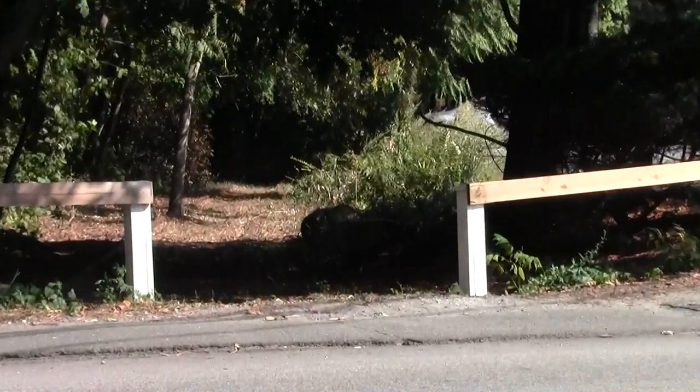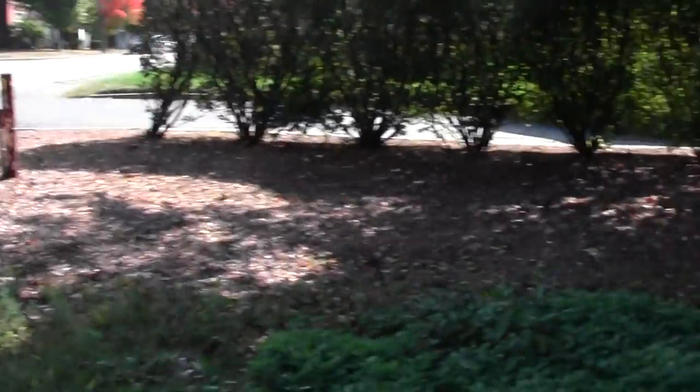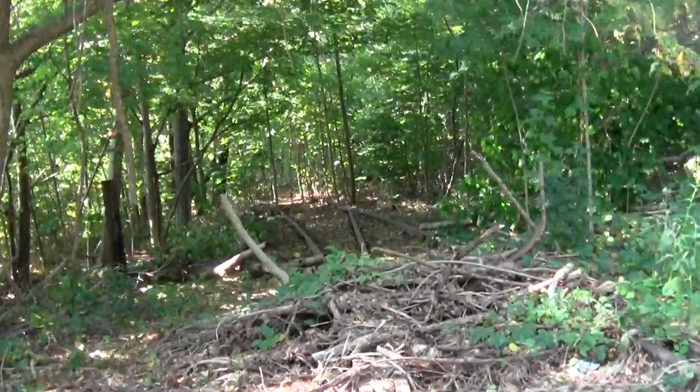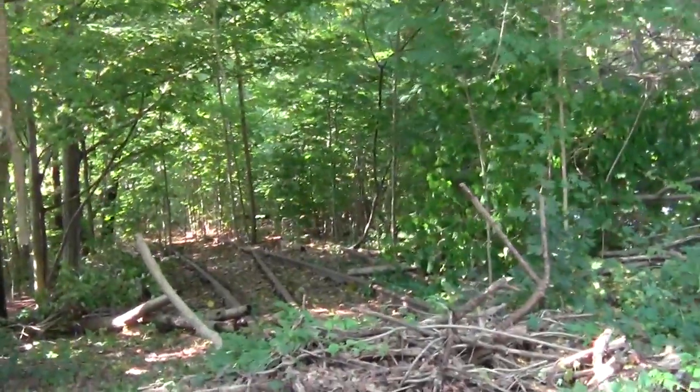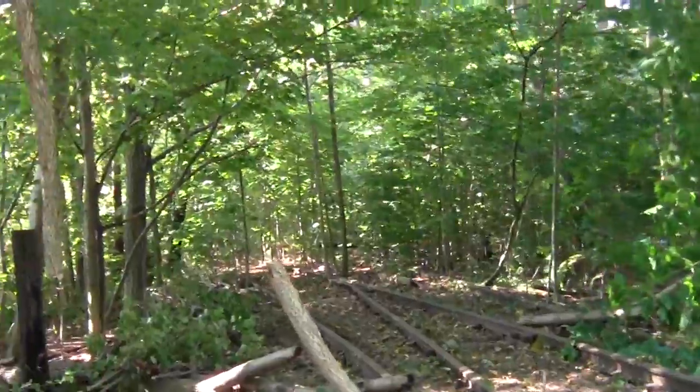So yeah, we have a little initial trailhead. I'll look up what this street is later. I kind of do the wing it approach. I'm sure it's an important street in Waltham. Yeah, looks like there was a spur line or something.